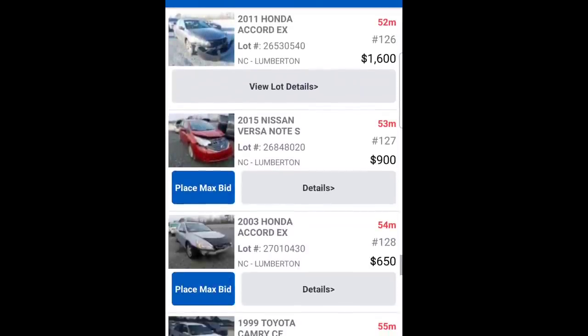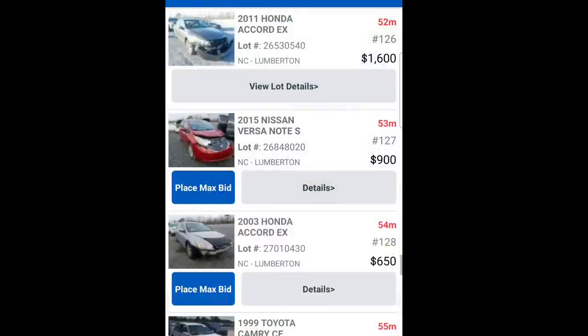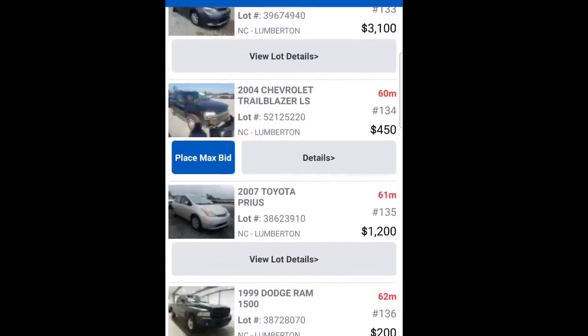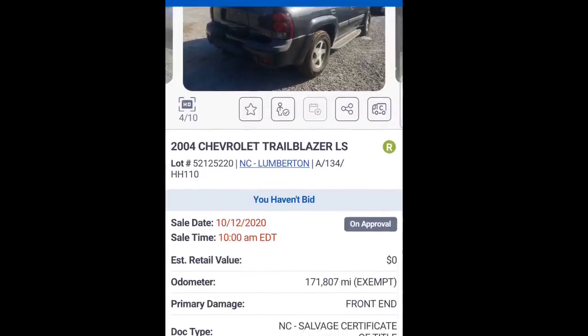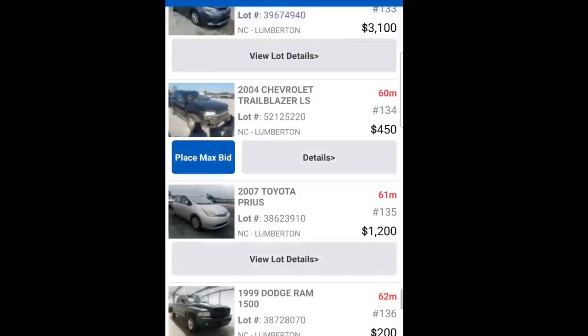All right, here we go. There's a Forester. 2015 Versa. What's up with that? That's what's up with that. Nope. Camry. Pontiac. 04 Trailblazer. What's up with this? This is a hot lot. Smashed in the front. It's on approval. 4.2 liter V6. With a lot of miles. On a shitty 4L60E transmission.